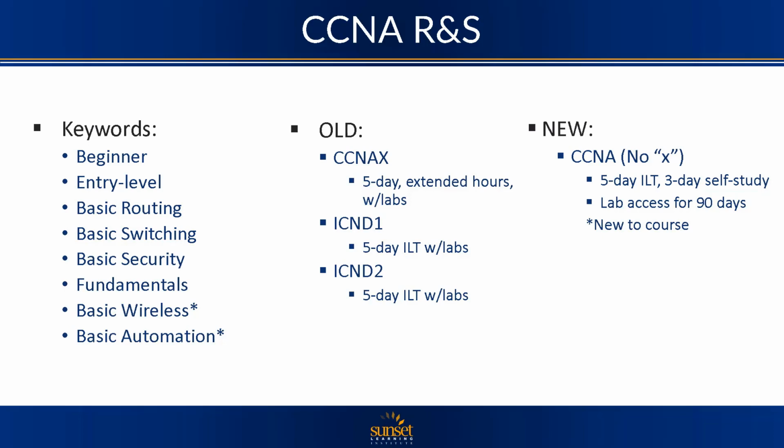If they're interested in getting an associate level cert, inch deep, mile wide, broad knowledge, the new CCNA covers that. It still fulfills that same role. It's just going to be a little broader because it's the CCNA for all the tracks, not just the enterprise. I put it in here because it is the one CCNA.